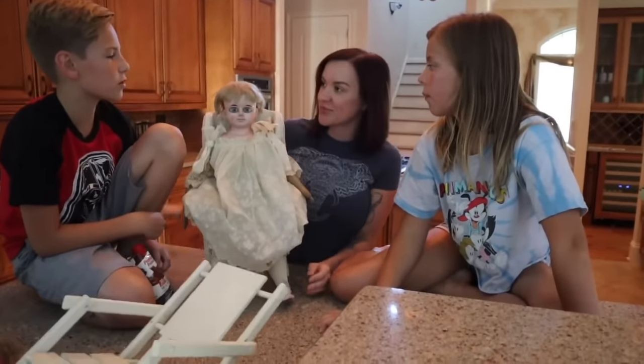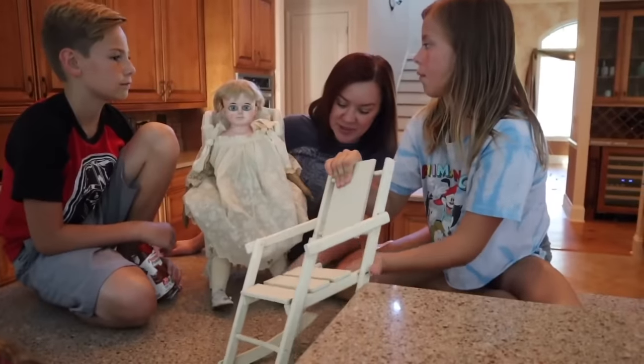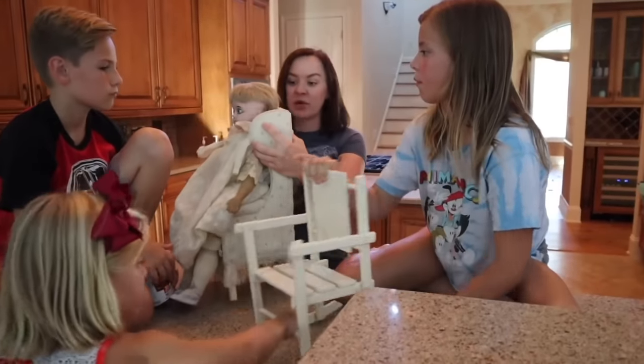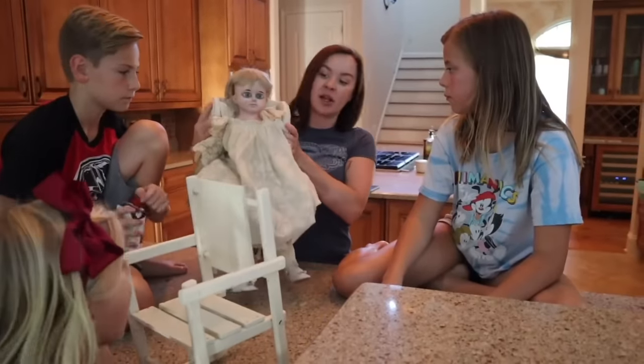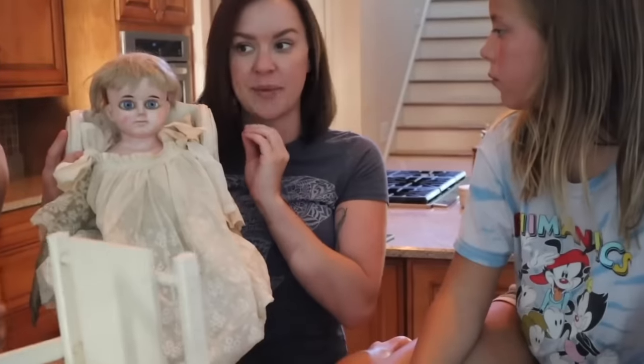The second I saw you look at her, I was like, we're getting that doll. Yeah, I know. And she was kind of expensive, but you pay for the antique part of it. And the shop owner did make her chair. So the chair is handmade, too. Yeah, it's nice. And it was pretty cool. So her name is Clara. What we know so far is that she's a doll from the 1800s, and she was paper mache.